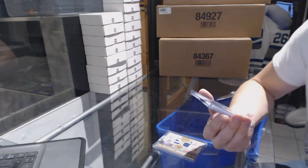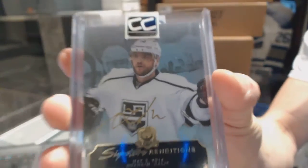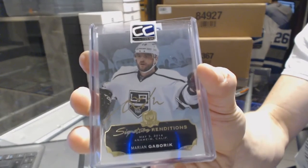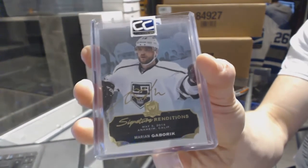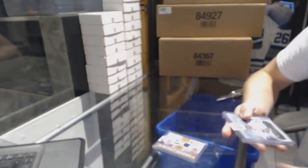We've got a 14/15 Upper Deck The Cup Signature Renditions Marion Gaborik. Marion Gaborik, Upper Deck The Cup Signature Renditions.